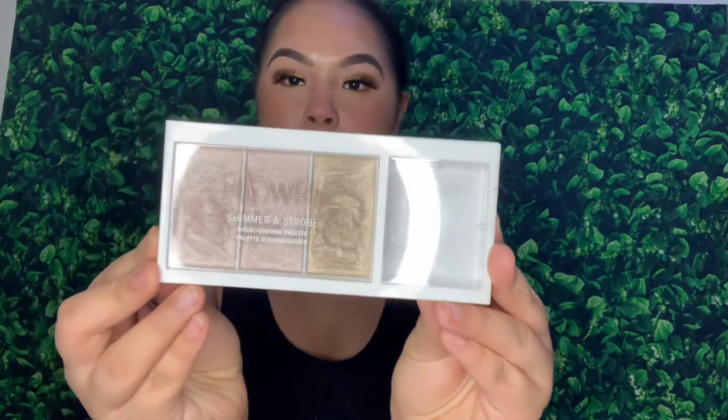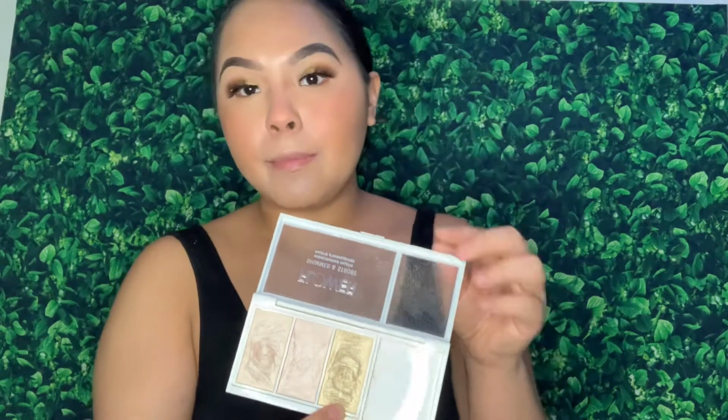Okay, so for highlighter, I'm going to be going in with my Flower Beauty highlighting palette. So I'm going to take, where's that brush at? I'm just going to be going in with this Real Techniques brush, and I'm going to use this gold color right here. I think it'll look really pretty with the eye makeup. And we're just going to go ahead and highlight the face.